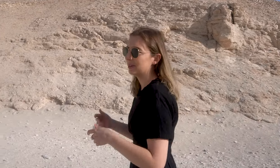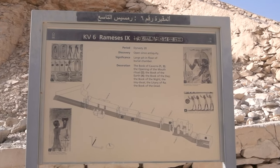We've kind of heard that Tutankhamun's is cool to go into, but really all of the fun stuff that's in there has been taken to Cairo Museum. First stop, KV6, Ramses the Ninth.